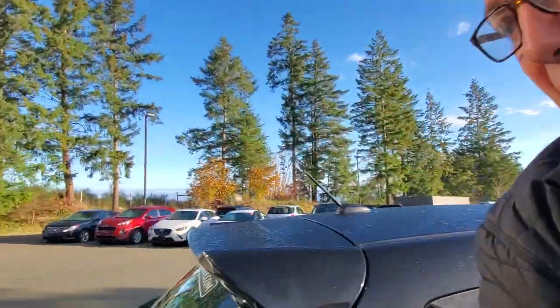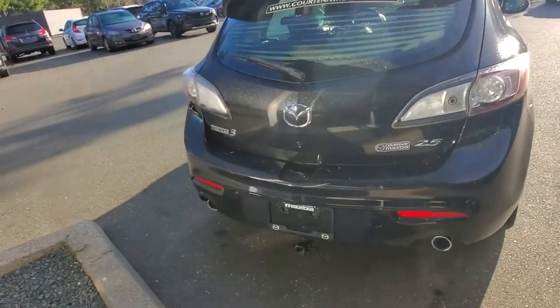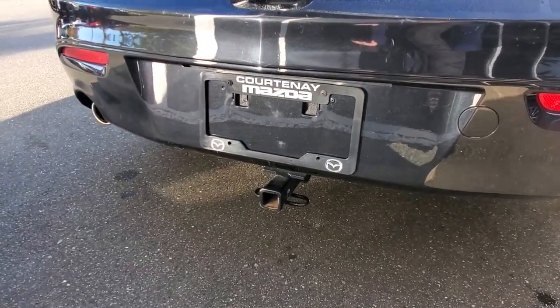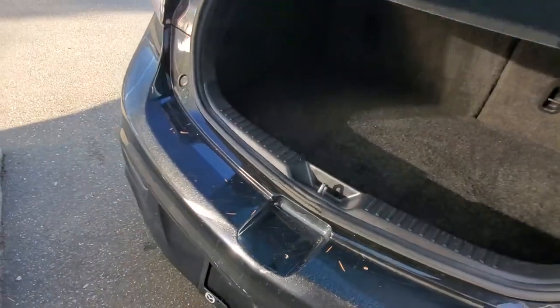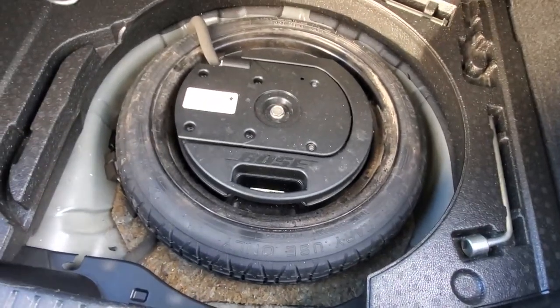Let's go check out the hatch and see what that's like. So coming to the back of the vehicle, you got those nice LED taillight lenses. It's got a little accessory hitch down here already built in. So that will be good for putting your bikes on, that kind of thing. You got a nice dual exhaust. There's the button to open the rear door. And back here, you got a cargo cover. There's your 60-40 split folding seat. Underneath here is your spare tire tools.